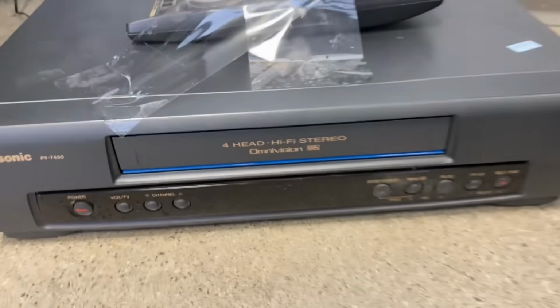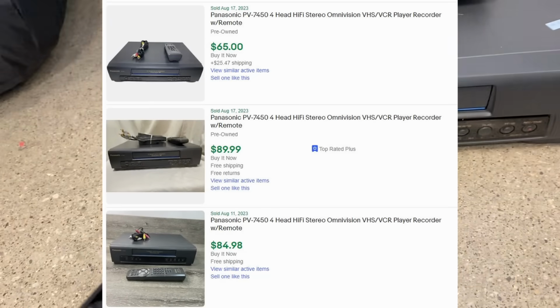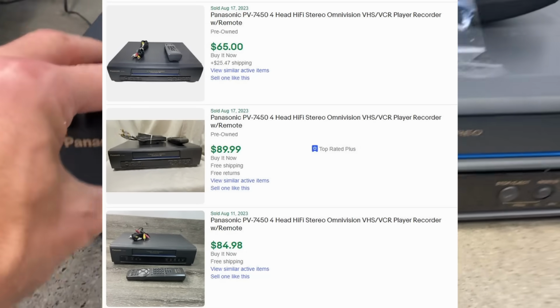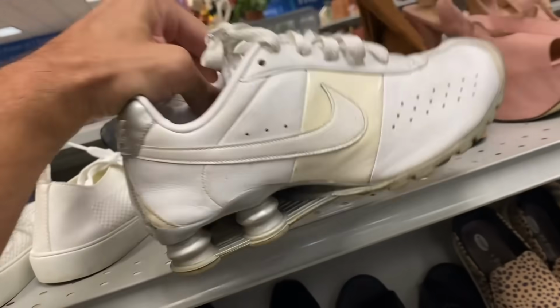So I'm thinking that they want $10 for this. I can probably get $70, maybe even more for the unit because of all of the extras that will come with it. Normally, if it didn't come with those things, I'd probably leave it behind. But yeah, I'm going to grab that one. Good pickup. And then it wouldn't be a Dad Planet video if the shoes hadn't made a return.